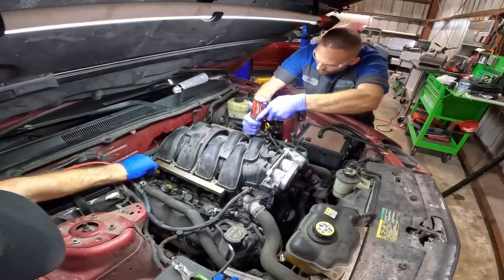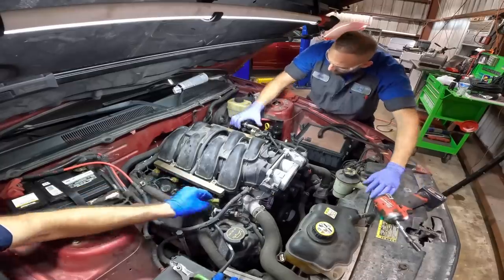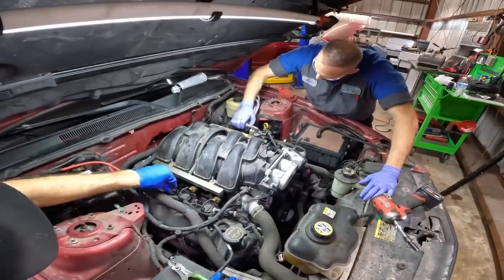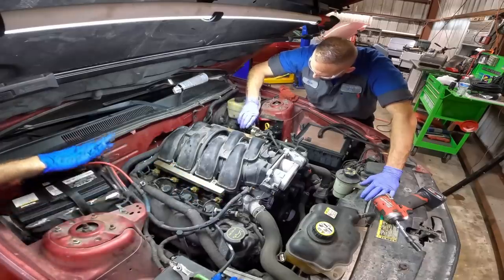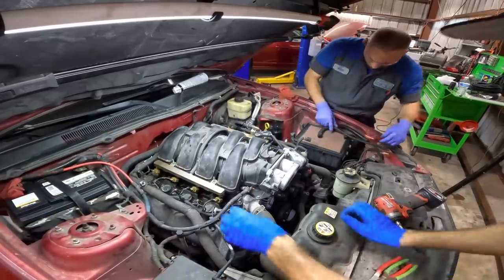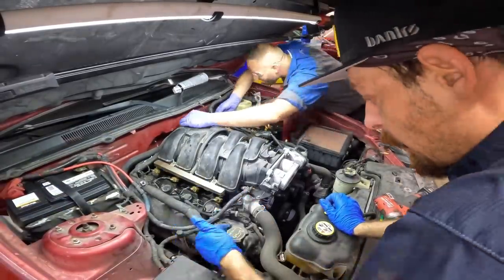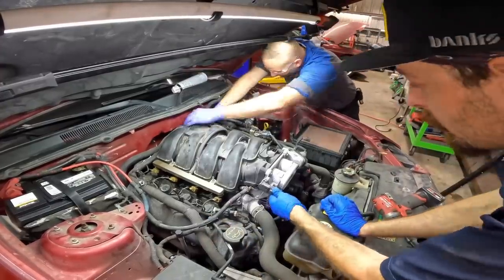Connect doors. Coils are connected. That's all tight. Good to go right here. We need to get the brake booster vacuum line on and the intake, and we're good to restart this unit. Put that on.